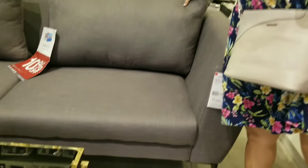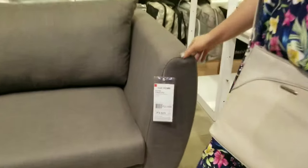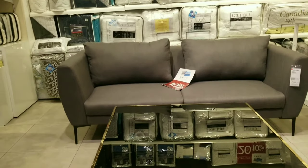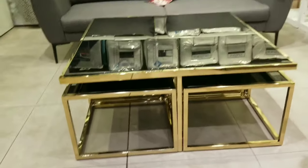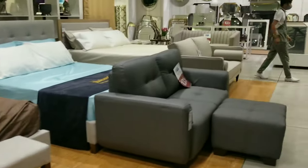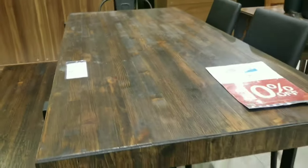Maganda siya, at least nawawalis mo sa baba. It's only 23,000. 23. Single lang siya, no, kuya? Yes, madam. May less than 10% lang. No, hindi pa siya nakalis, oh. I like the table. Oh, dinideliver nila. This table. Nah, not really.